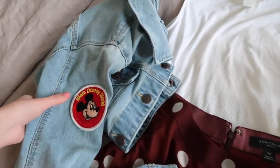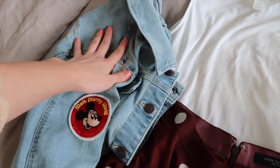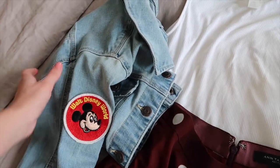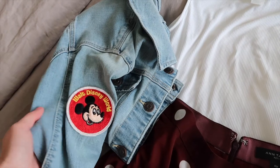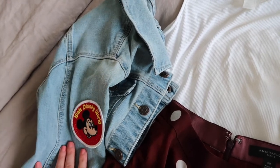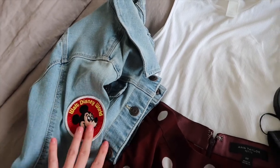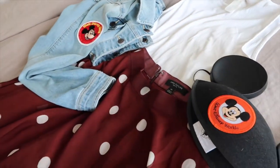And then if it was chilly, I would add on this jean jacket. This is just a basic jean jacket, and I actually sewed this patch on myself. So it's super fun to just thrift some jean jackets and sew on Disney patches instead of having to buy a Disney jean jacket, because it's triple the price and you can customize it more to what you want. So that is this outfit.